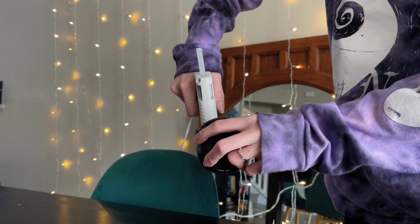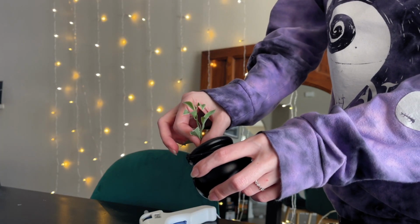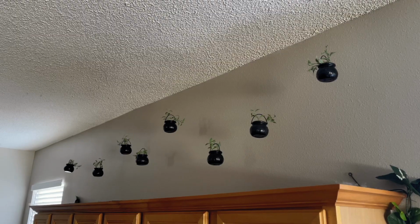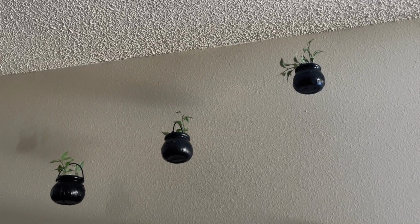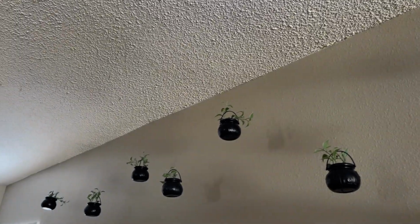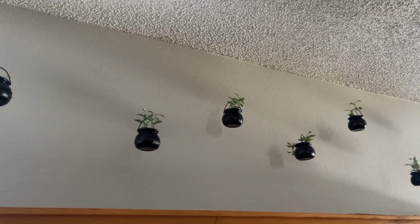This is super simple. All you're gonna do is take your little plastic cauldron, take a little leaf, and hot glue it in there. And I just took some fishing line, tied it to it, and staple gunned it into the ceiling. It's giving very Harry Potter herbology class. I absolutely love these. And you could add in different flowers or berries to match different holidays and just pop them in there.